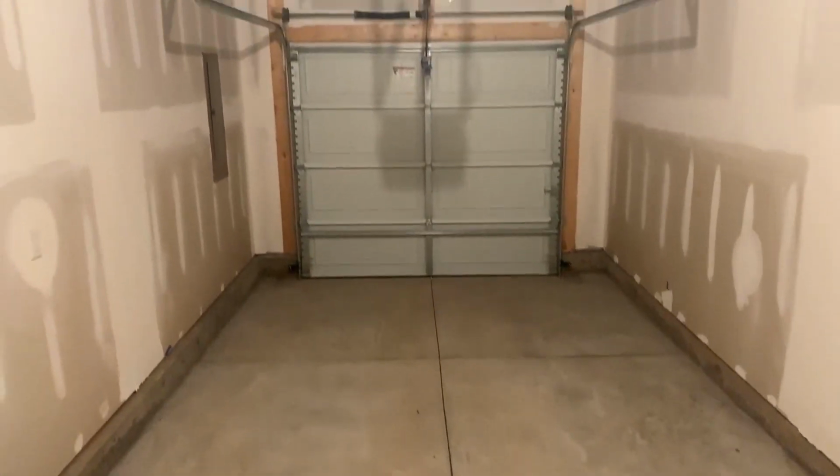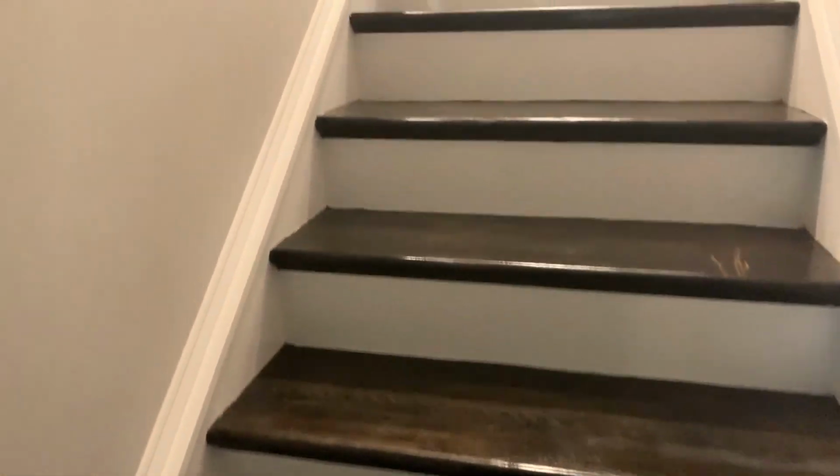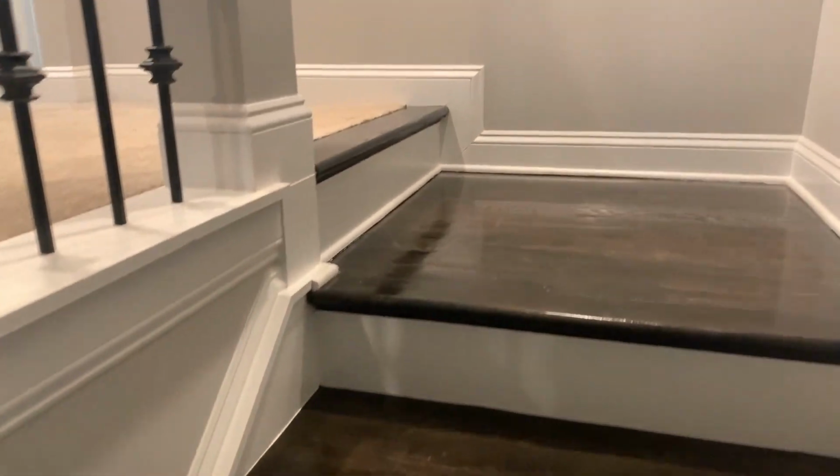Okay, and then here is the garage. One car garage. Let's go upstairs. And y'all, this is a 3-floor home. It does not look that way, but it's like a little secret third loft.